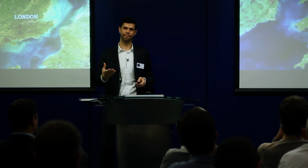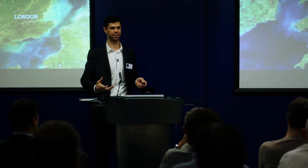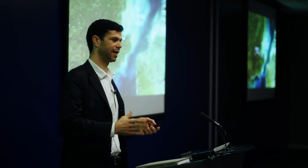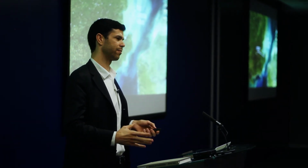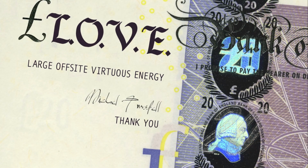And then that money could be spent on adding carbon capture and storage to the power stations that already supply our cities. And it could also be invested in the wind farm already called the London Array. Now, what I love about this solution is it would slash our carbon footprint without costing the Earth. Thank you.